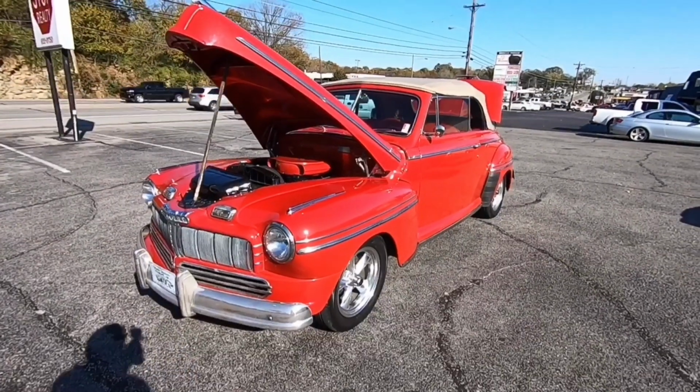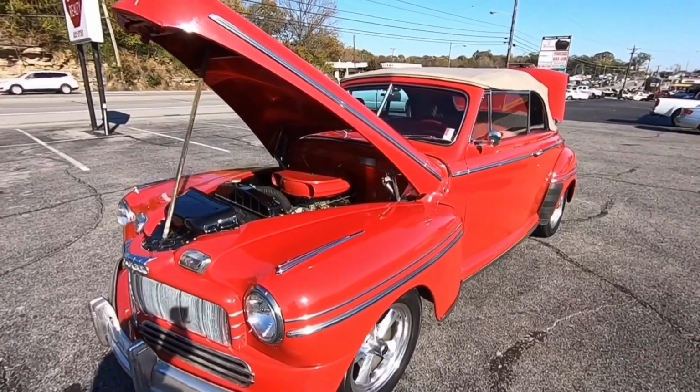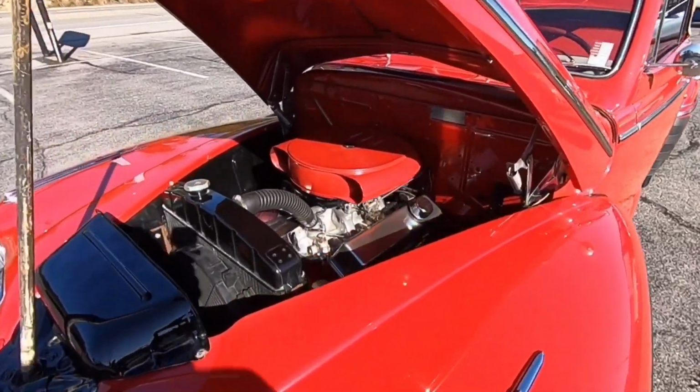What's going on, guys? I'm up here at Maple Motors in Hendersonville, Tennessee. I got a 1946 Mercury Convertible. We're gonna start up front. I already had the hood open.